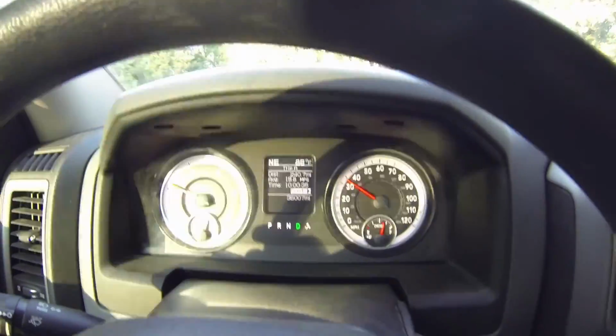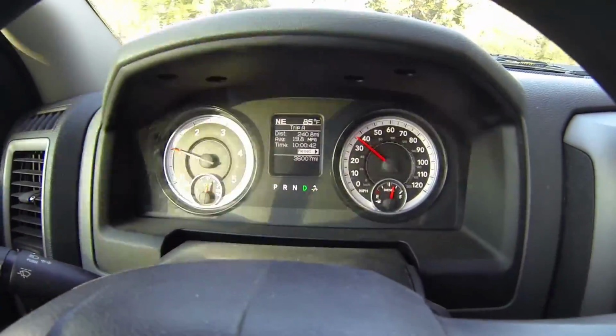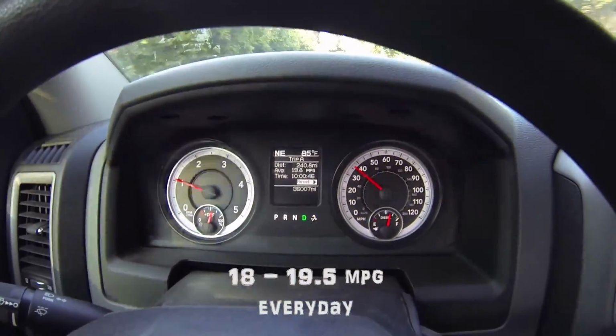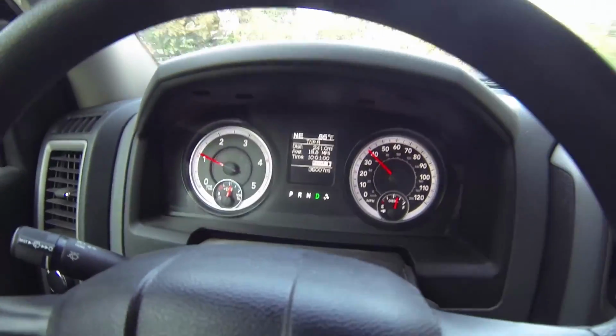That right there is what I call the LIO meter. It always says I average anywhere from 19 to 21 miles a gallon just on regular driving, which equates to about 18 to 19 and a half miles a gallon in real life when you fill up at the pump. When I run this thing all the way down to the coast, the LIO meter will register 23, 24, which is about 22 miles a gallon whenever I run straight highway going down to the coast.